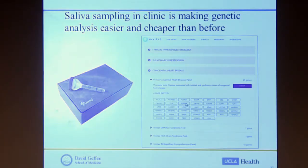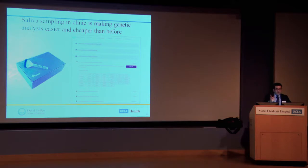This is the Invitae congenital heart disease gene panel. It's a total of 40 genes that can be checked. And so many of our patients are now in clinic getting this kind of genetic analysis, and we're doing it by just having them basically spit into a test tube, which we then send off, and a few weeks later, we end up getting this report.